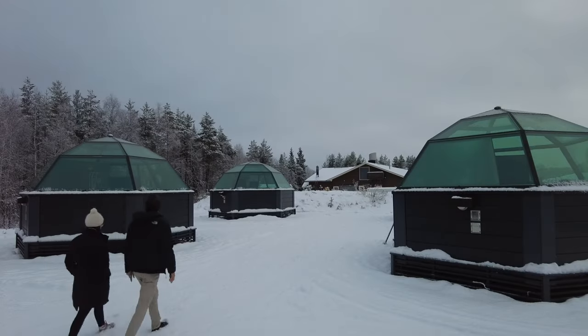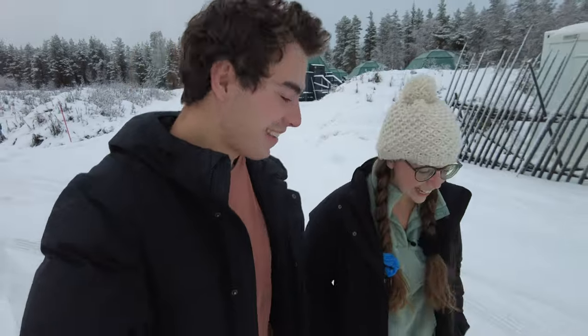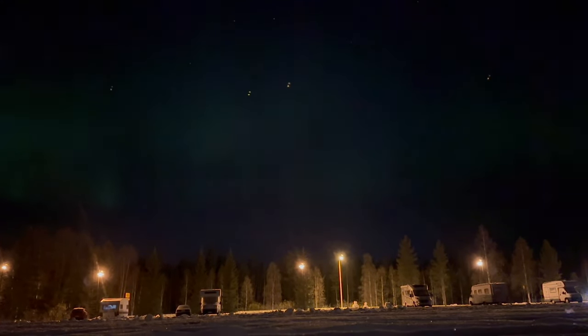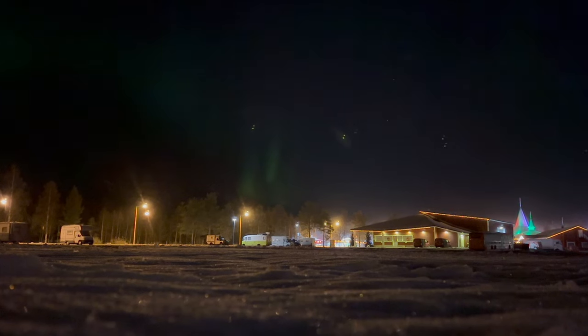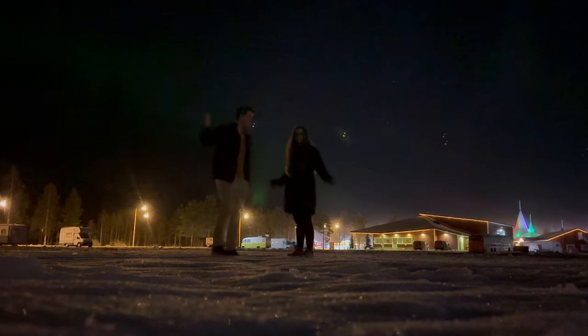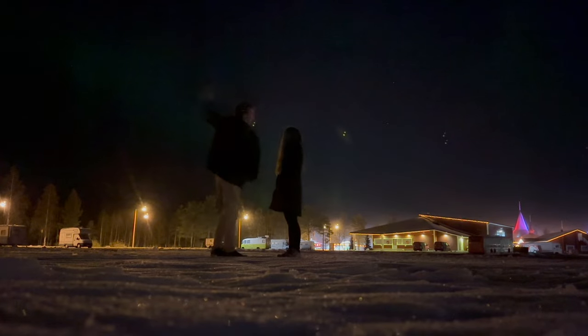Good morning, everyone. Well, guys, we didn't see them. I even stayed up. I couldn't fall asleep because I just kept opening my eyes and checking one last time. Me too. Here's an overlay of what we would have seen, what we saw two nights ago. This is insane. I hope you guys can see them because they are bright. It's like a whole thing across the sky.